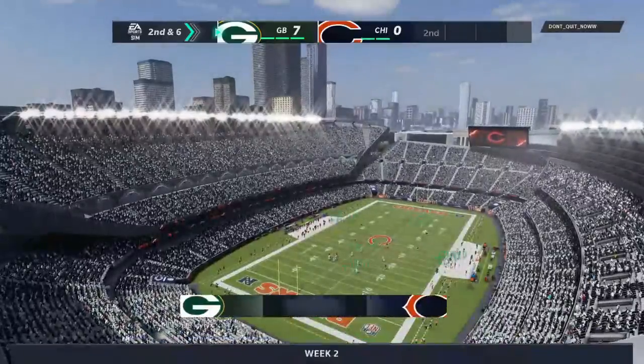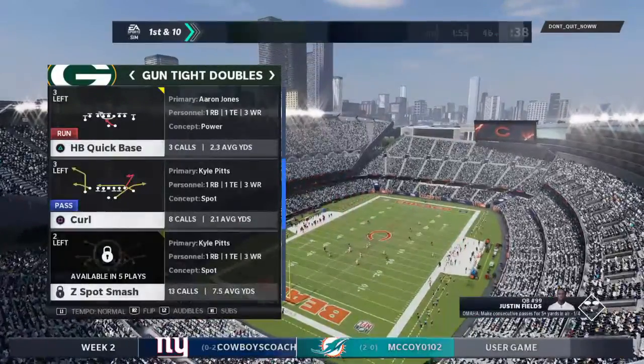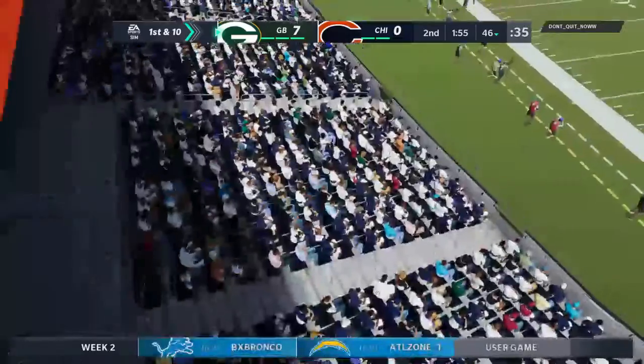Now a deep ball going to be caught here near midfield. And he'll be out of bounds, but able to get it up past the 45.